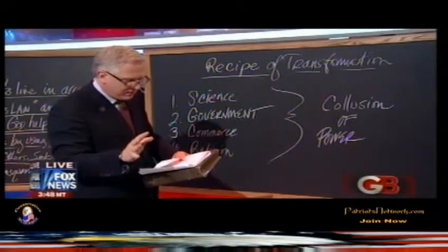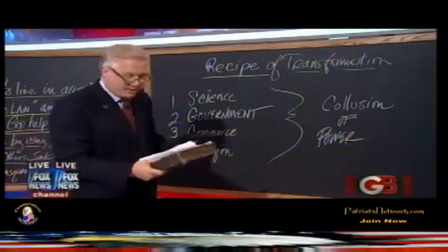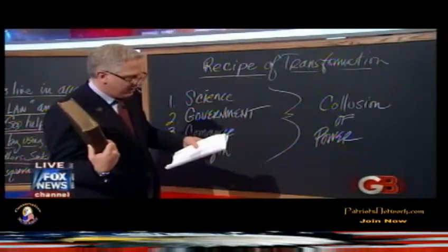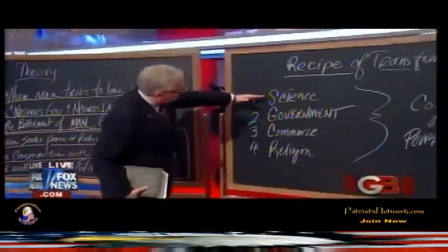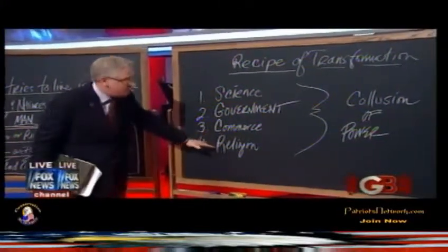Artifacts found prior to Christopher Columbus's arrival would be considered illegitimate by the Smithsonian. Only the savage Indian culture would be observed, and this created the artificial barrier to science. Only the savage. Science was colluding with government because of commerce, and religion was involved.